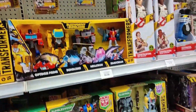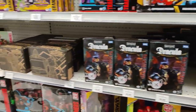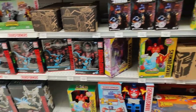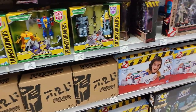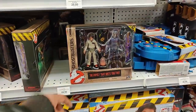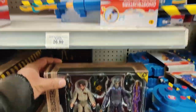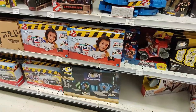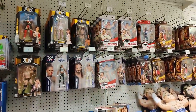Yeah, it seems to be about it. Don't see anything else that we haven't seen here before. We were just here last week. So yeah. All those Galvatrons. Those Ecto-1s, which are really cool. Family bus together. Yeah. Nothing really standing out. It's pretty much all the exact same things we saw before.